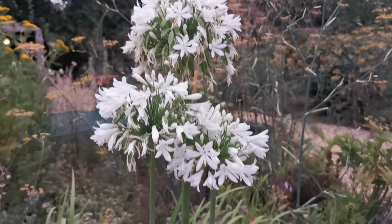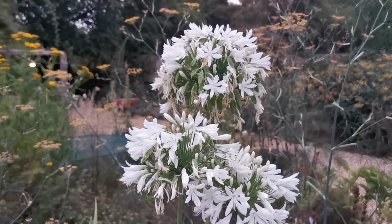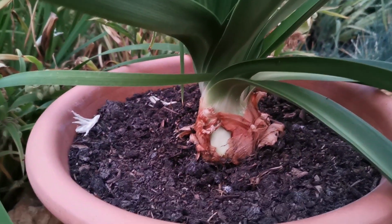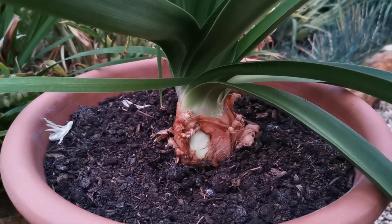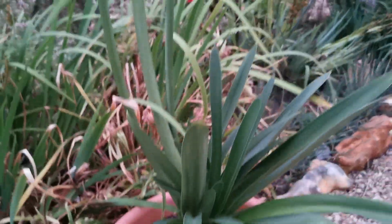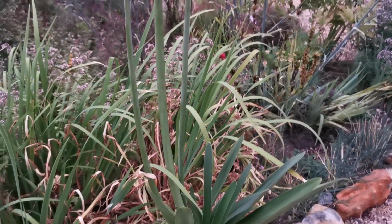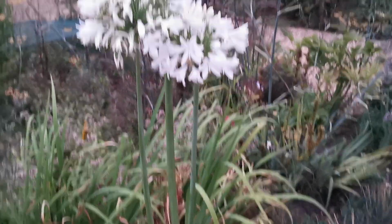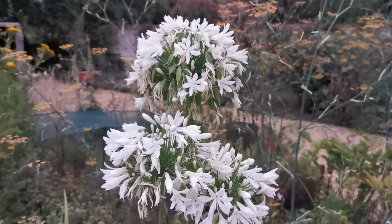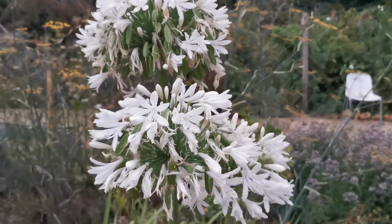Just look at the size of these flowers. This is Alba, one of the large leaf varieties. Just look at the size of the crown on this. It's like a giant oniony leek type growth. I know these aren't going to be particularly hardy. These big softer ones that sit on the surface with the large leaves do tend to need some winter protection.